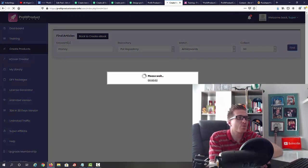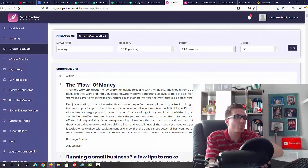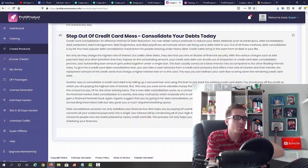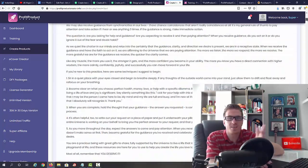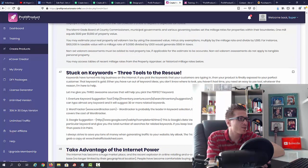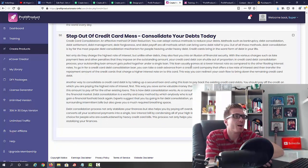It will take a few seconds to find all of the articles from the PLR database. As you can see, we already have all the articles. All we have to do right now is scroll all the way to the bottom and click on create. Now obviously we can tick the ones that we want to use. You can go through it and see exactly what you want to focus on. Like this is about credit cards, and another one is about outsourcing, internet power. So obviously you can create an ebook from these articles that you specifically want.